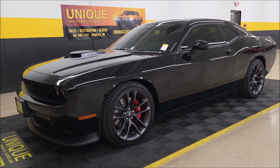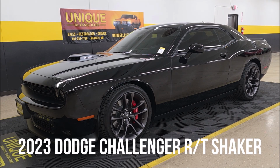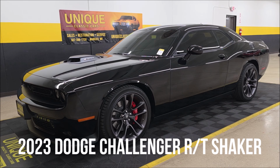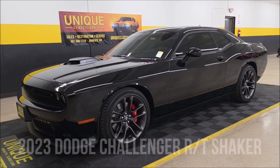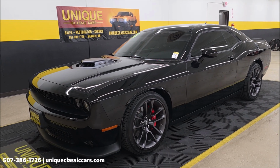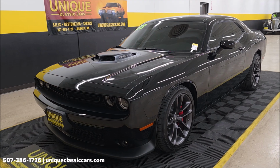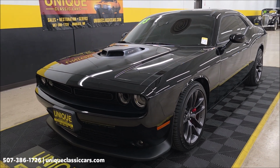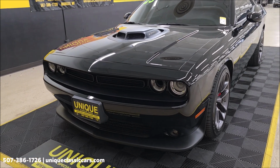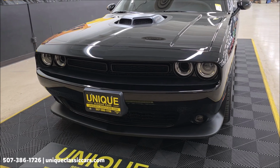Here's some late model muscle at Unique Specialty and Classics. This one's a beautiful 2023 Dodge Challenger RT with the Shaker package. Best of all, one owner car, clean Carfax, no accidents indicated, and actual miles at 5,641 on the odometer at the moment. Of course, the 5.7 liter Hemi power paired up with a 6-speed manual transmission.